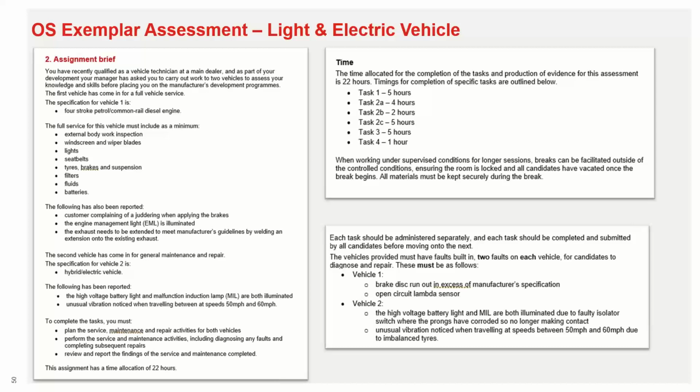So the Exemplar task 2 is split into 3 separate individual tasks. So task 1 is 5 hours, 2A is 4 hours, 2B is 2 hours, 2C is 5 hours, task 3 is 5 hours, and task 4 is 1 hour. The assignment brief is regarding being a vehicle technician and the exhaust is not meeting the manufacturing guidelines, so it requires a weld and an extension onto the existing exhaust.